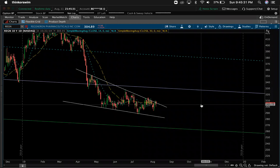So the all-time high was 372.94. Once they broke that, it got to 374.64. And so the contracts went from 20 cents to 450. So that was over 2,000%. 2,050%. It did pretty well.